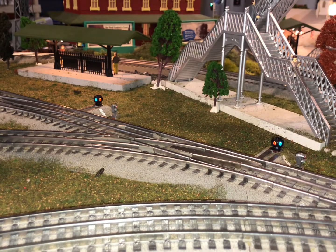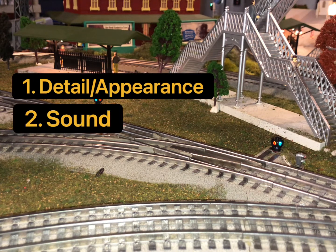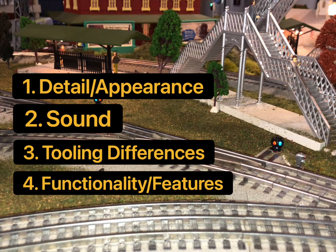Alright, so first things first, I just want to explain the grading and judging criteria I used to classify these locomotives. Now first of all, these locomotives are from my own personal collection and are not borrowed from others. So, based off of my personal interest and examining things that I value most in locomotives, I chose to judge them based off of 4 main categories. Those are detail and appearance, sound, difference in tooling, and functionality and features.